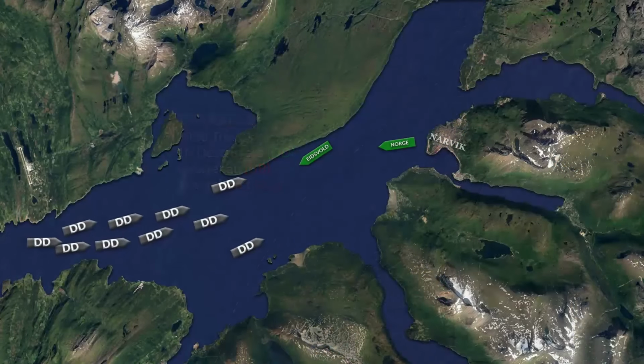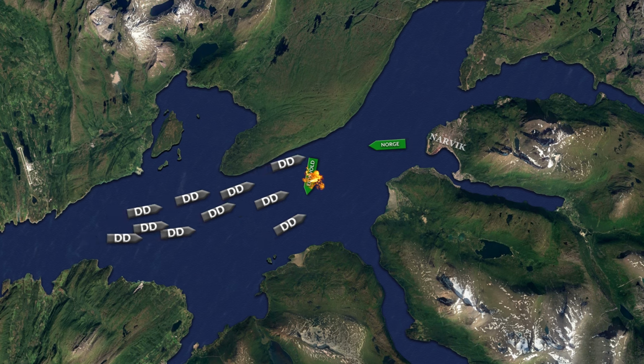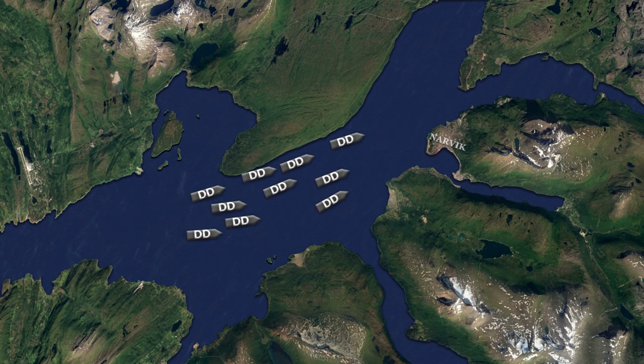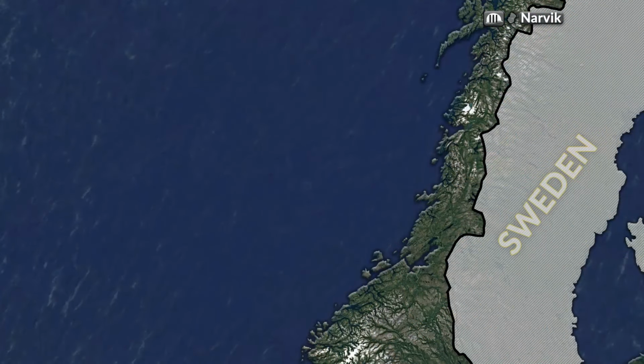Entering the Fjord in the early hours of April 9th, the German destroyers sunk 2 Norwegian coastal defence ships that refused to stand aside before landing their troops and seizing control of the city before the sun came up. It was a stunning achievement, but just the beginning.